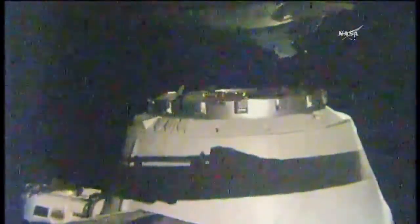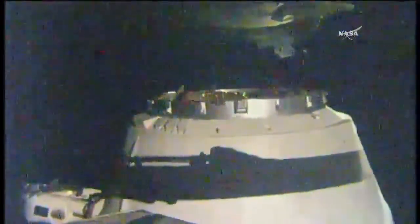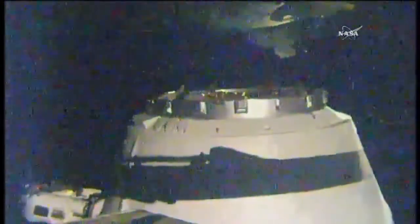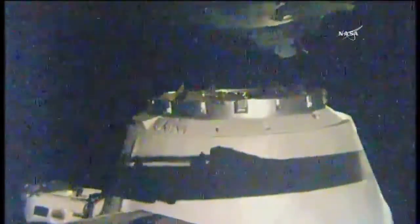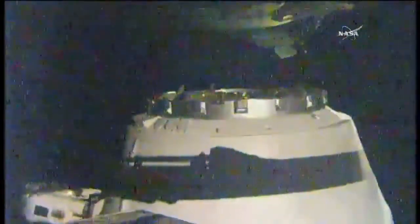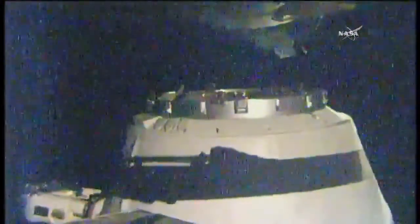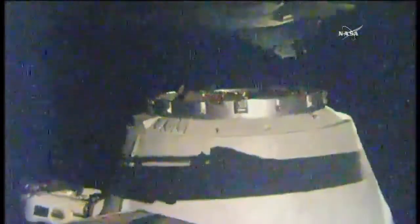Right now, the station's robotic arm is holding the Dragon just a few centimeters away from the common berthing mechanism, again at the Earth-facing side of the Harmony module. That's the module at the very front of the International Space Station. Soon we'll see the Dragon go into its pre-berthing procedures. That will bring it closer to the common berthing mechanism and begin first and second stage installation.